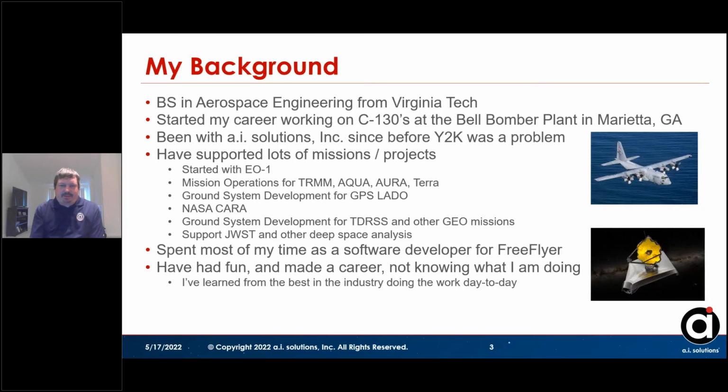I have a bachelor's degree in aerospace engineering from Virginia Tech. Started working on C-130s at the Bell Bomber plant in Marietta, Georgia. That's where they build F-22s and C-130Js, which was neat to see how they actually build things. But it was kind of a bummer to be a hotshot engineer coming out of school and having to work on a 50-year-old airplane. So I quickly moved over to AI Solutions and have been there for a long time.